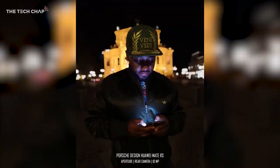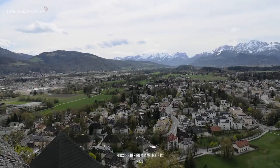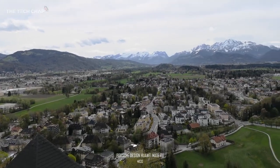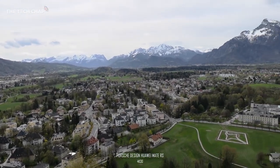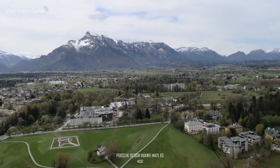You can also get some great bokeh effects in your photos if you use the aperture mode, although the lack of stabilization while shooting 4K video is disappointing. It's basically unusable, so if video is important to you, then maybe this isn't the best option.